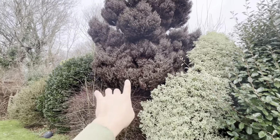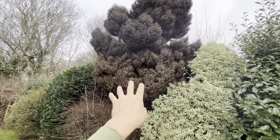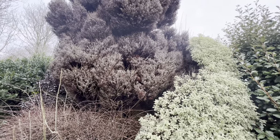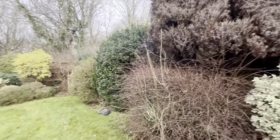And the other major thing, which I never got round to previously, was this dead Cryptomeria tree, which I think I'm going to have to get on and do something with. And then the rest of it all needs tidying up as well.